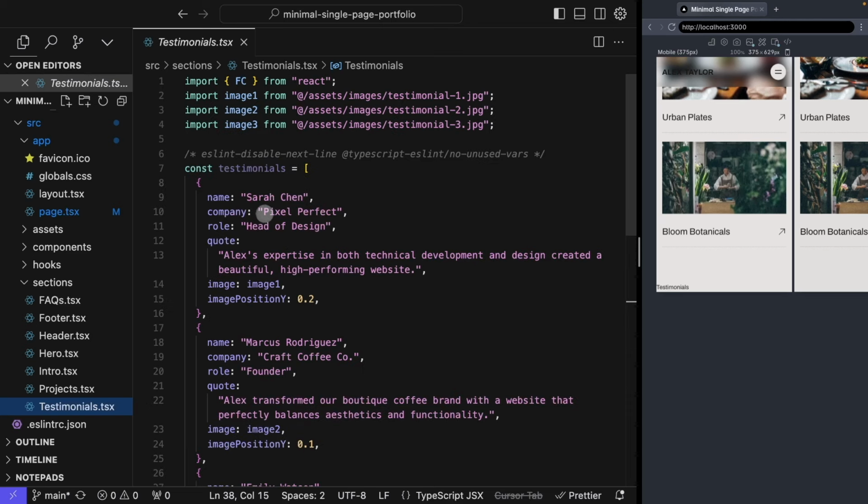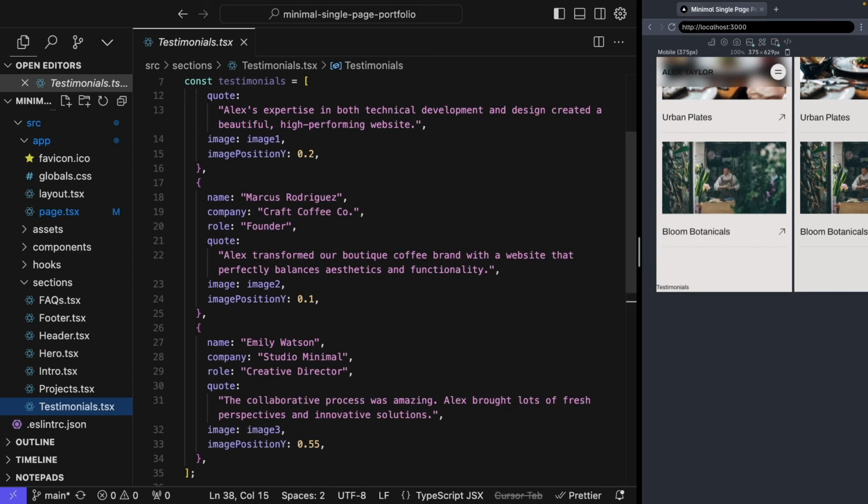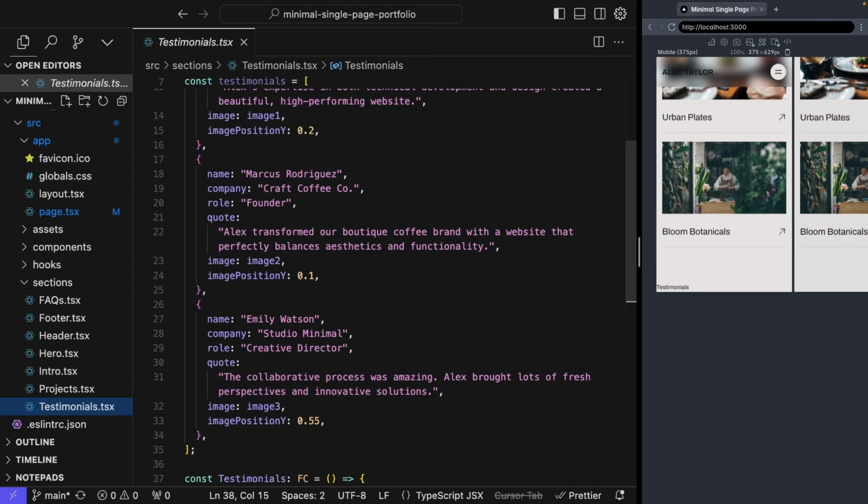In this file, we can see that we have an array of testimonials that includes the name, the company, the role, the quote, the image, and an image position Y, which is an interesting data point. This will allow us to set the object position of the image to ensure that when it switches from our square aspect ratio to the 9:16 aspect ratio, we're able to keep the position of the image centered around the person's face. So that's essentially what that's there for.